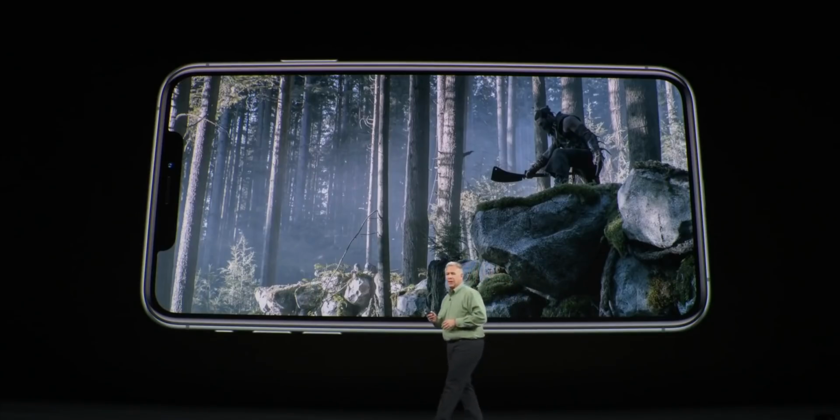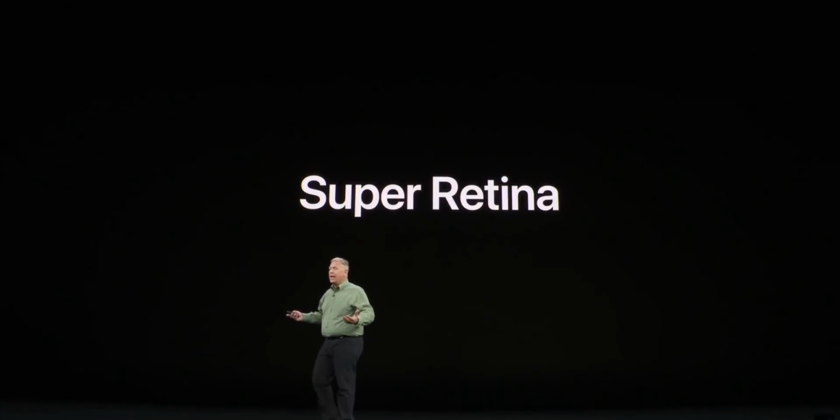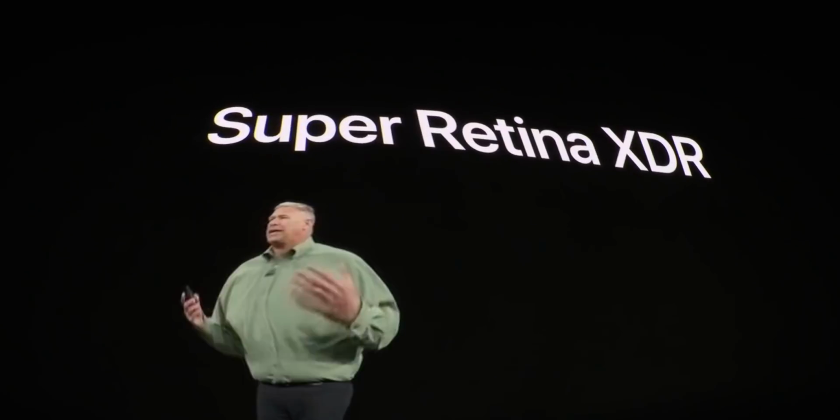From there, jumping over to the differences. With the iPhone 11 Pro, even with that ridiculous name aside, the Super Retina XDR display.